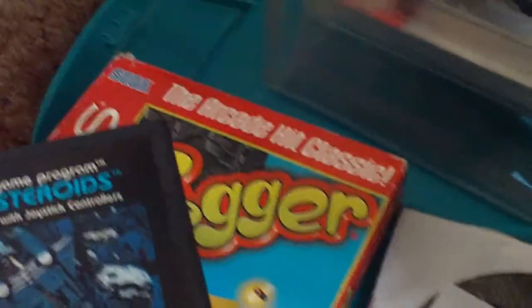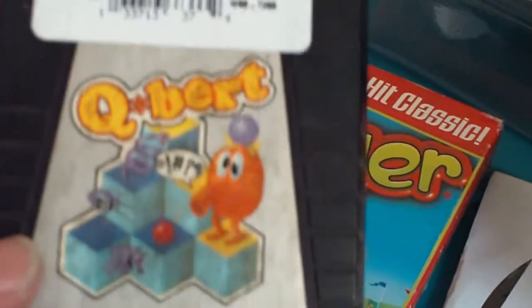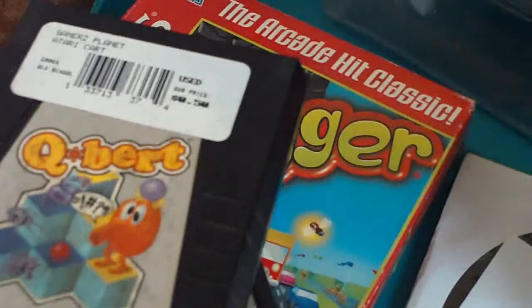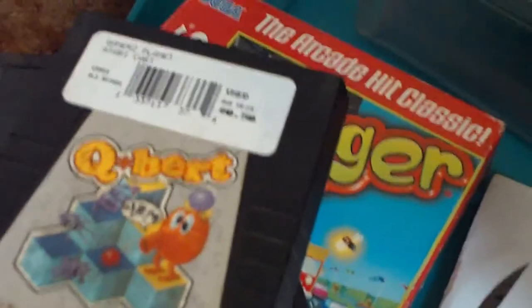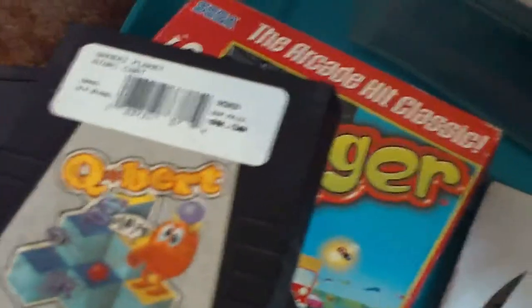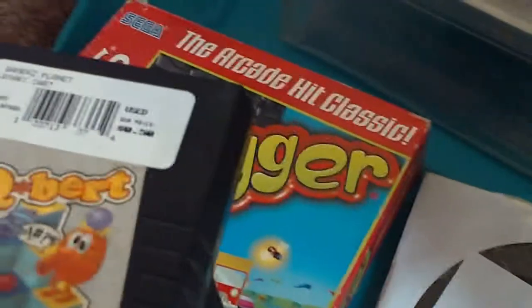Another badly labeled damage, but a classic. I'm building my Qbert, 50 cents, who cares for 50 cents, I'm just down to play that. When I start getting anal about my collection, I will for sure start looking for better condition games, but right now these are fine.